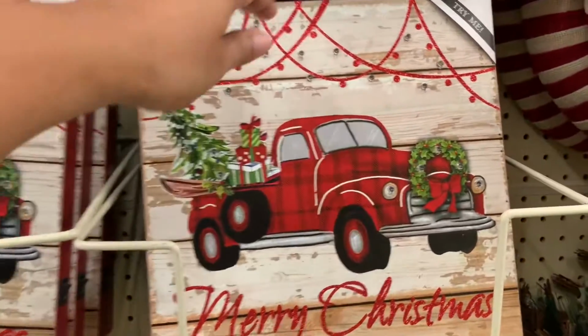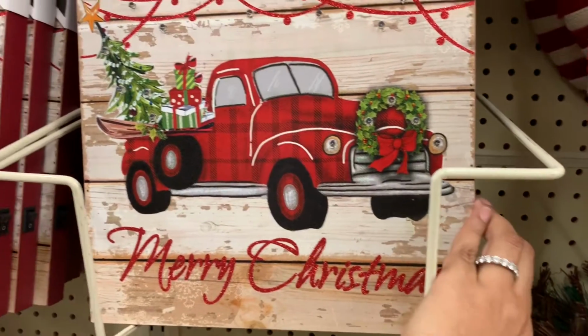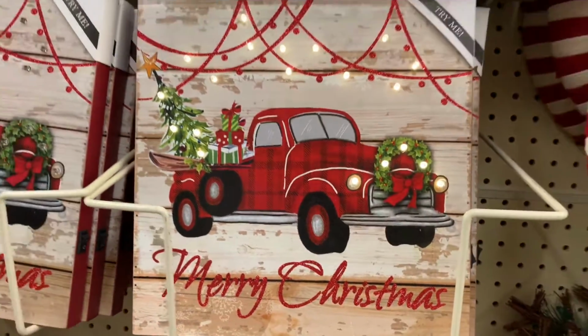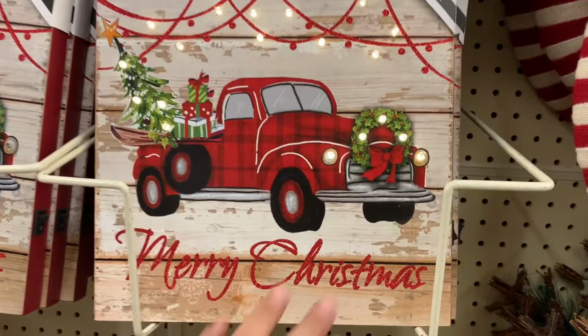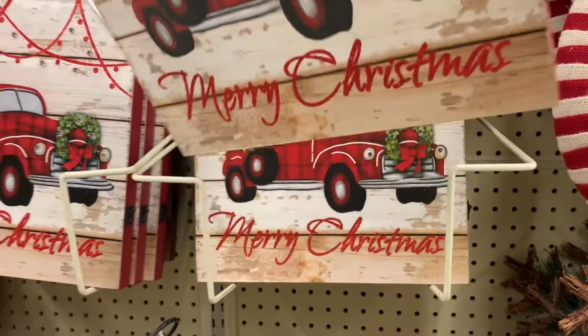This sign with the little red truck, so good. It lights up, wait for it. Thought that was so cool. What? You see the little wreath and the little tree in the back? It all lights up. So good.